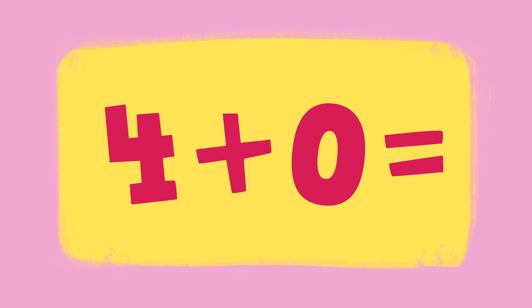So first we had 2 passengers on the bus. Then 4 more passengers came on board. And when you add 2 and 4 together, you get 6! Let's get back on the road, Bip!